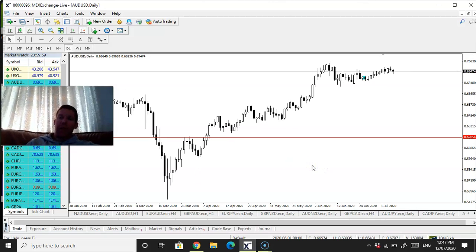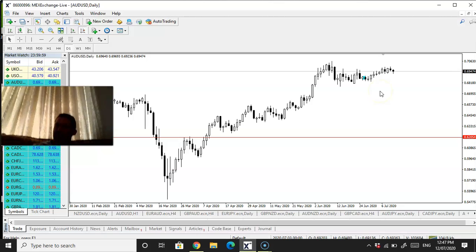Honestly, looking at that, it's still long. It's consolidated recently. The low there is around 68 and the high is early 70 cents. 69.86. The highest we've seen recently is 70.64. Okay, so there is some room for upside here.